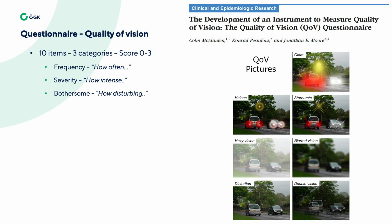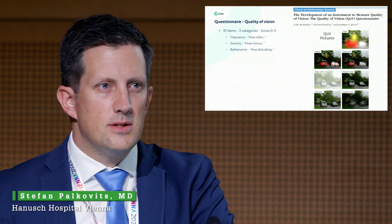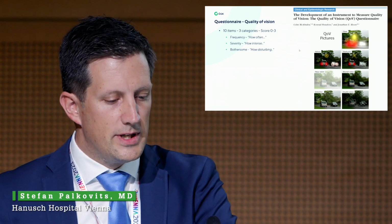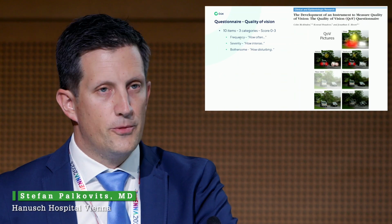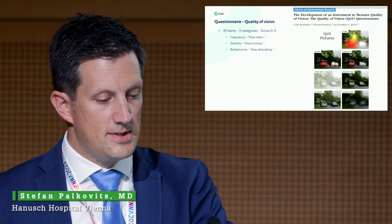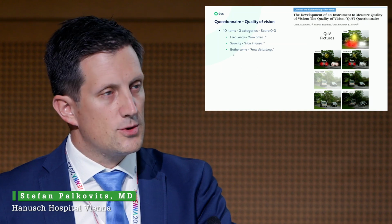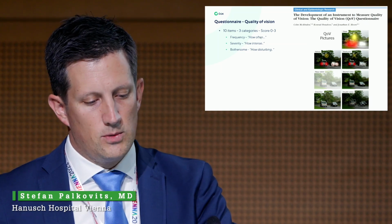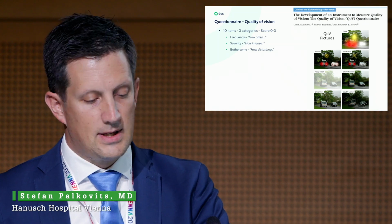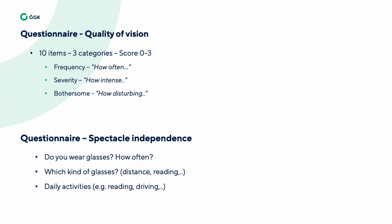The quality of vision questionnaire investigates 10 items, a few of which you can see here, so all kinds of photopic phenomena which can occur. Each patient was asked to score each item in 3 categories. First is the frequency: how often do you have the symptom? How severe is the symptom is the second category, and how bothersome is it in total for you. They gave it a score from 0 to 3, so for instance, the glare doesn't occur at all or occurs every time. The patient can adjust on this scale.